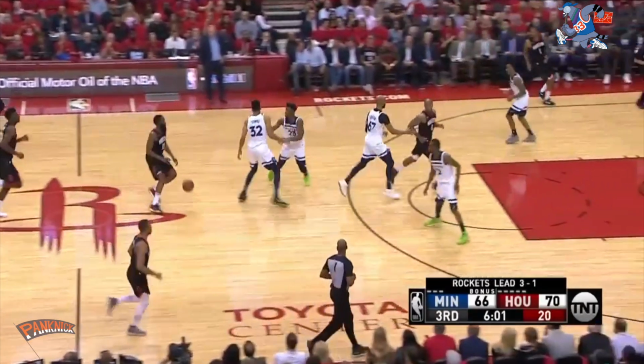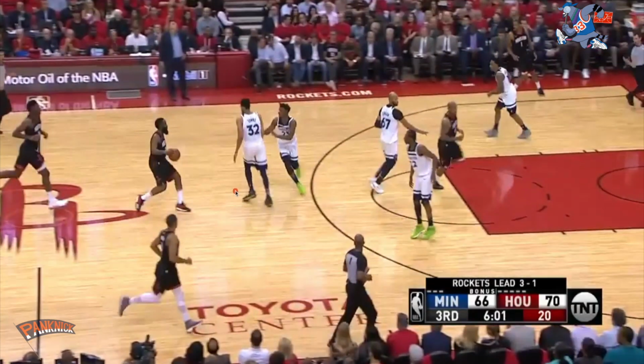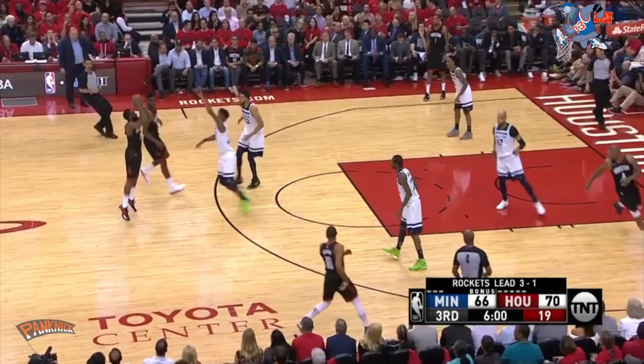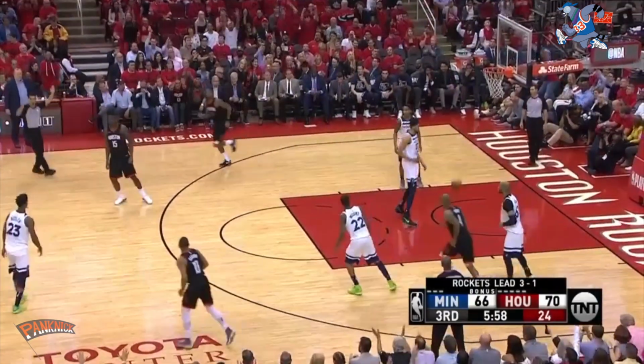Again, Towns with poor positioning. Normally right here, just step up to Harden. You can't give him any breathing room. Because once any defender goes under, this is prime James Harden. He's going to pull up and take that shot. Look at Kat. His eyes are never on his man and the ball at the same time.